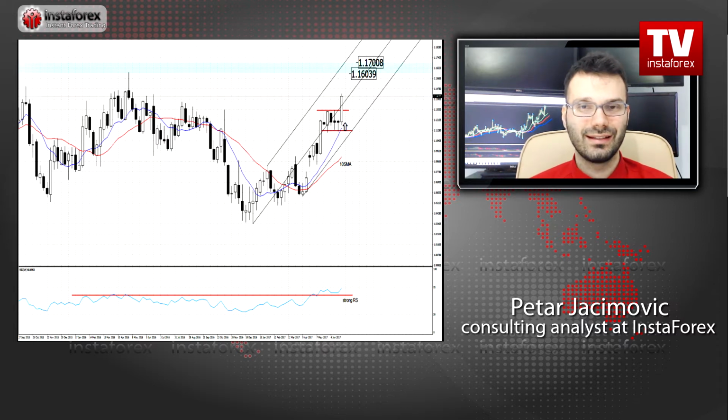I plotted the RSI indicator, and I found that there is actually strong relative strength compared to the last swings, which is another good sign of a bullish trend. Also, an interesting thing is that price successfully tested the 10 simple moving average on the weekly chart, and this all indicates that the buyers are actually in control in this currency pair, and that any selling looks very risky at the moment. So my advice is to watch for some correction and try to buy on the dips at the first target set at the price of 1.1600.